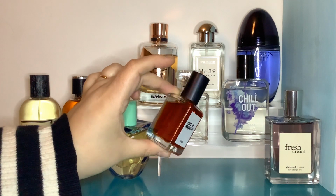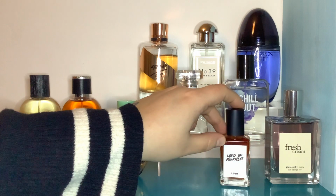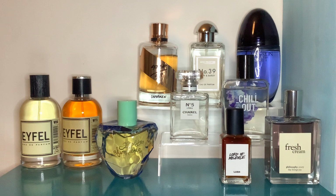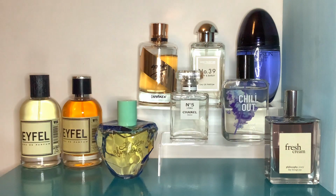Look at the colour of that. This note-wise could not look like less of my kind of perfume. The notes are listed only as patchouli, vanilla and black pepper. Now, I'm not mad for peppery perfumes, but I mean, really, I don't like pink pepper very much. I much prefer black pepper in perfumes. I'm very fussy about vanilla and I do not like patchouli. So the fact that I absolutely love this is really weird.